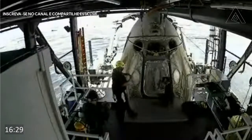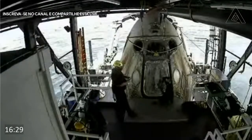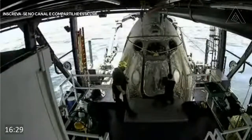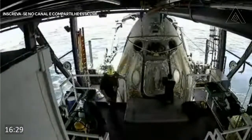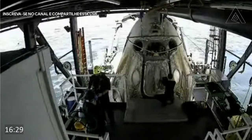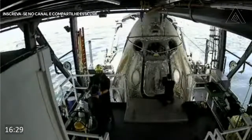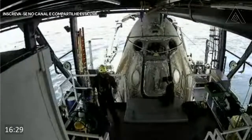Something to note is that once that side hatch is opened, it'll be the first time that Bob and Doug have gotten a breath of fresh air, the first time they've been able to do so in 2 months since they boarded the Falcon 9 at the start of their mission back on May 30th. Yeah, with an on-time splashdown, they returned with almost exactly 64 days in space on this mission, just a few minutes shy of that. So I know they're looking forward to it.